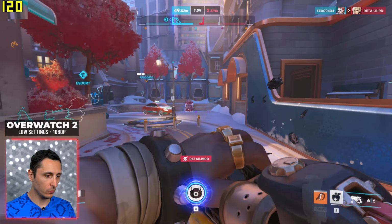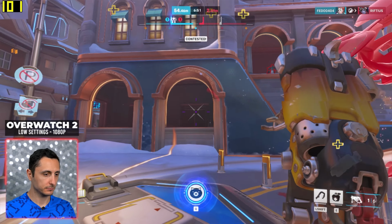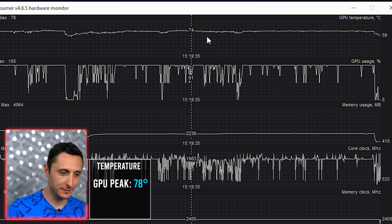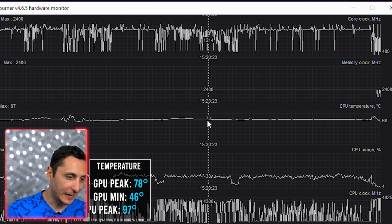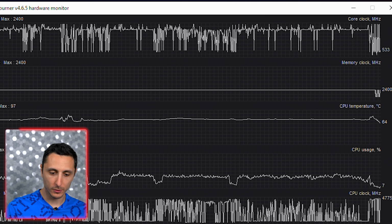Nice, let's go! Who knew a 680M graphics card is all you need? Okay, now I want to take a look at temperatures on full load. So I've been gaming for about an hour now, and it looks like the graphics card peaked at 78 degrees Celsius with a minimum of 46. And then for the CPU, we peaked at 97 degrees Celsius. So it's a bit toasty in there, but did it thermal throttle?